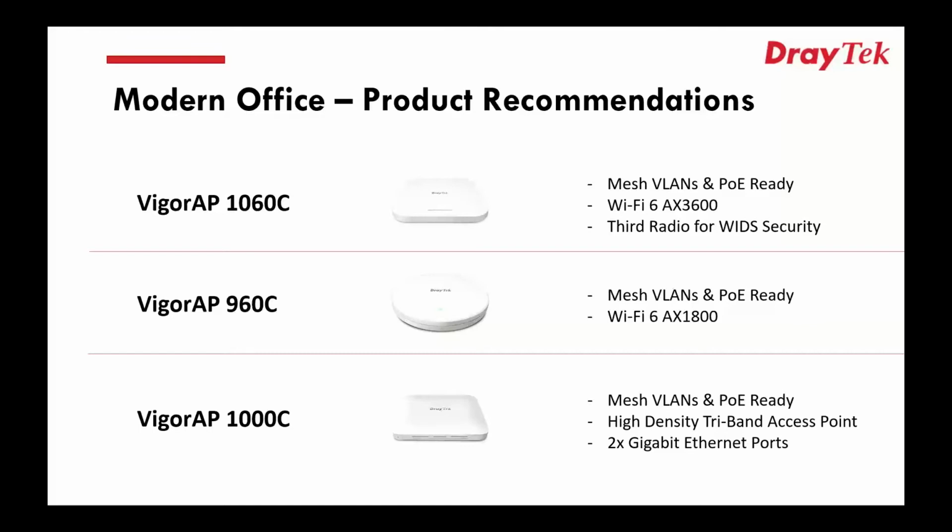Both the 1060C and 960C support the latest 802.11ax protocol for best performance. The Vigor AP1000C is an ideal product for mesh networks, thanks to its dedicated second 5G radio. When hardwired, it can be used in high-density areas.